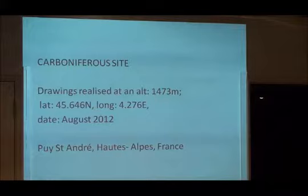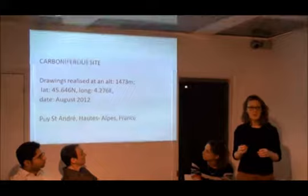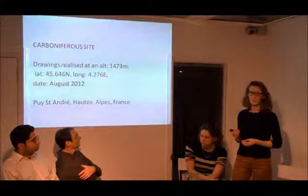So the first trip was in the southern Alps, above Briançon at 1,473 meters high, and so on the Carboniferous site. And in fact, the trip to this site allowed me to travel back to the time of the formation of this piece of graphite, the graphite that is in the pathology specimen. And in fact go back some 300 million years ago at the moment where the graphite started to form.